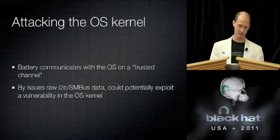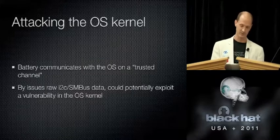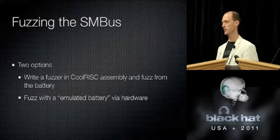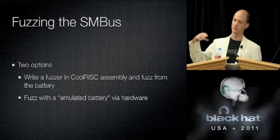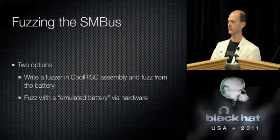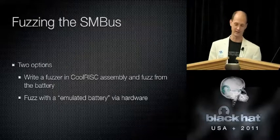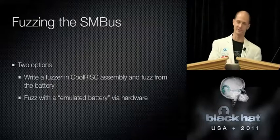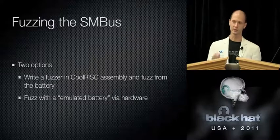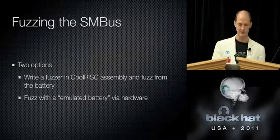Again, with the OS kernel, if you had a bug, you could attack the OS from the battery. To find such a thing, you might want to fuzz the little bit of the kernel that talks to the battery. I imagine a couple ways you could do that. You could write your fuzzer in CoolRisk assembly. That would be insane. The other thing you could do is actually hook wires onto the communication between the battery and the system, and push SMBus commands to the OS that way. That would be kind of cool. But I didn't do that.